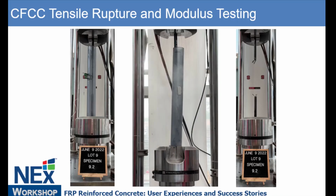And so that's it. Slow motion for dramatic effect. You see we have removed the transducer from here because at that failure, if we leave it on, we're going to be damaging our instrumentation. And we don't need strain all the way up to failure to get the modulus because it's an elastic material.